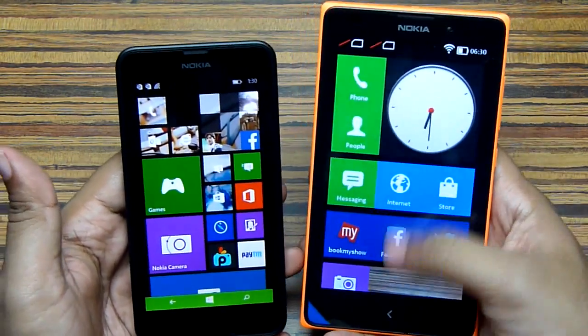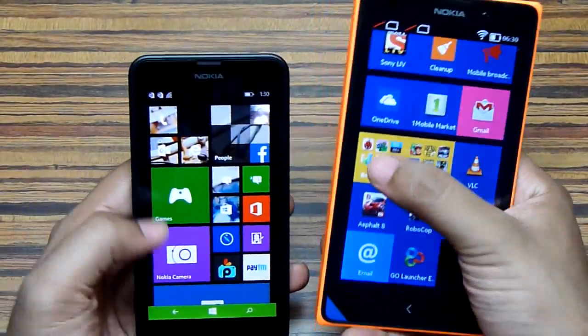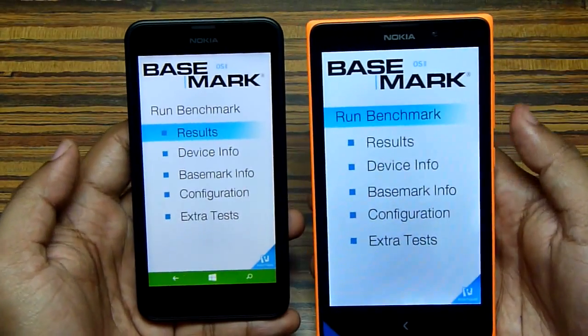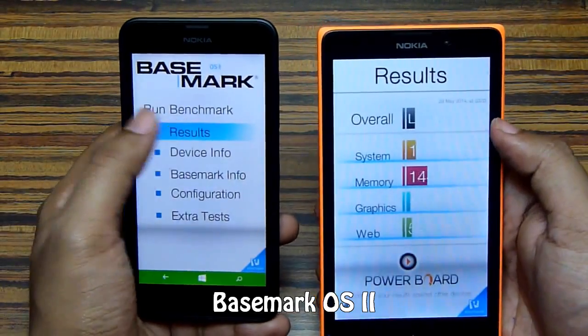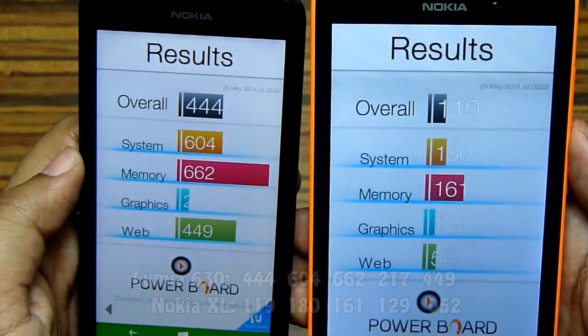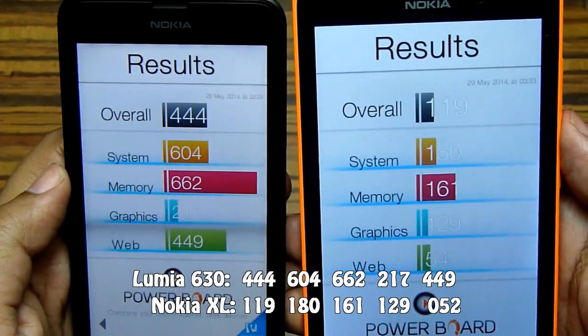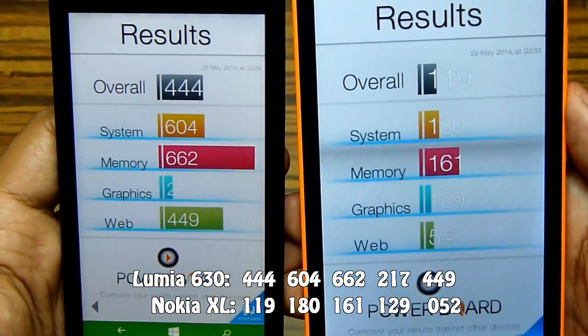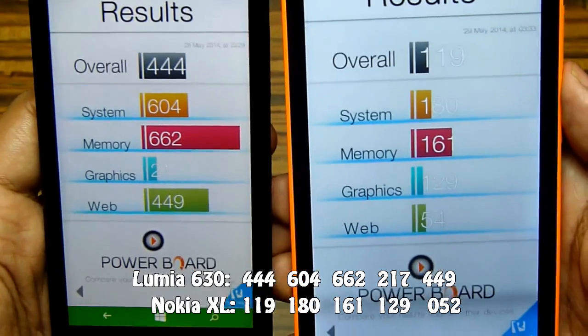Well, it is the time to run some benchmarks and compare the real capabilities of these two smartphones. We have got the result of this benchmark, OS2 benchmark, which is basically a cross-platform benchmark, and you can see that Lumia 630 is several times better than that of Nokia XL. So this is the real thing you should keep in mind while getting one of these devices.